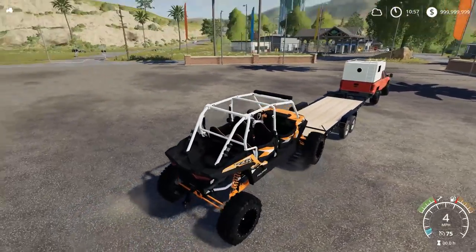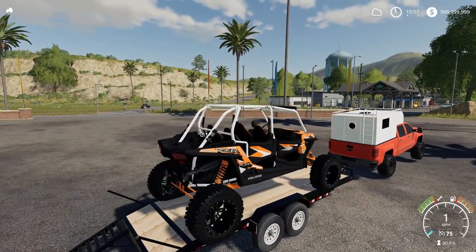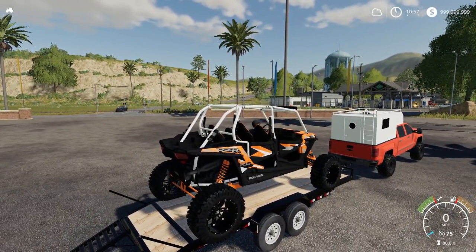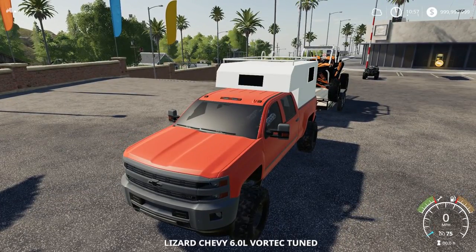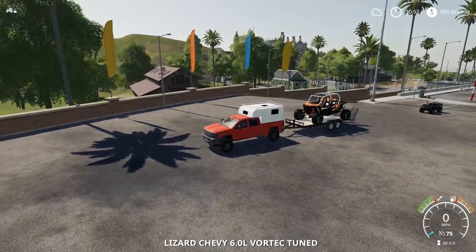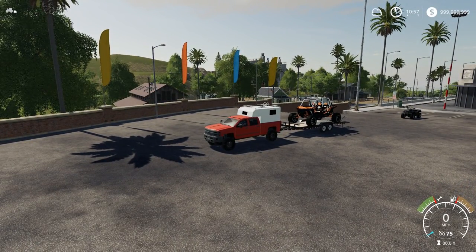If I sold it with a Mahindra, oh my gosh. Oh, dude, it's bigger than the truck. It's literally bigger than the truck. Let me fold up this. Oh, dude, it's just so... Okay, I don't think I'm going to sell that as a package deal.